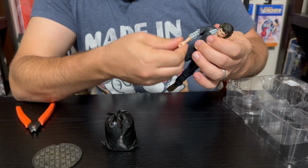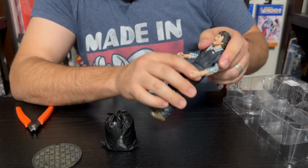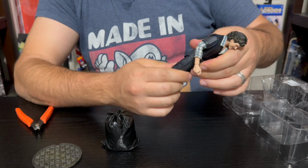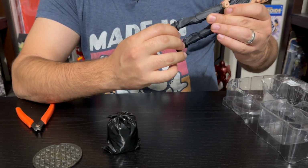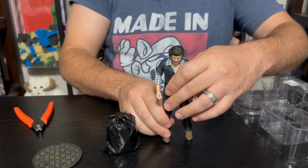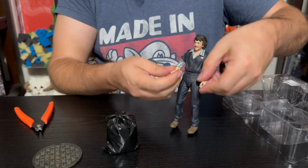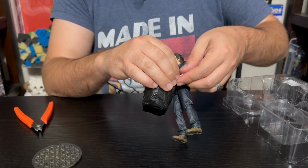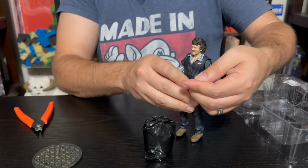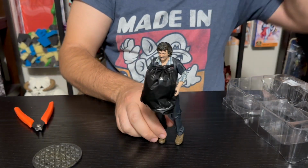Bends at the elbows, bends at the wrists, the hands articulate there. He's got a ball jointed head. He could bend at the waist. He could bend at the hips. He has the knees. He has the ankles. So standard articulation that we see on the other NECA figures. With his hands bent the way they are, we only got one position for the hands. You could probably get the trash bag in there and get him to carry it, or more likely with a bag this size, he's going to double hand this one. So here we go, carrying out the trash.